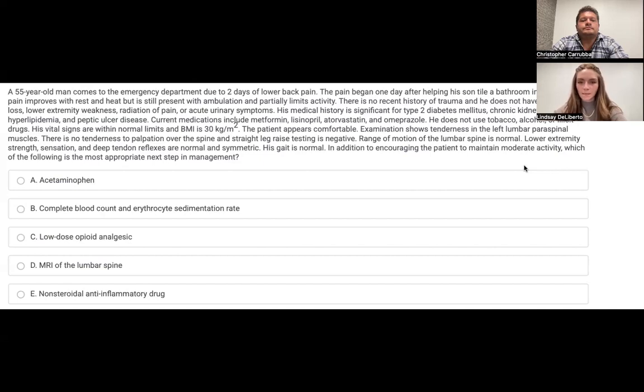But what's sticking out to me with the question is encouraging the patient to maintain moderate activity. So it looks and feels more like conservative management. So I'm going to keep that in mind too when I'm reading the vignette.